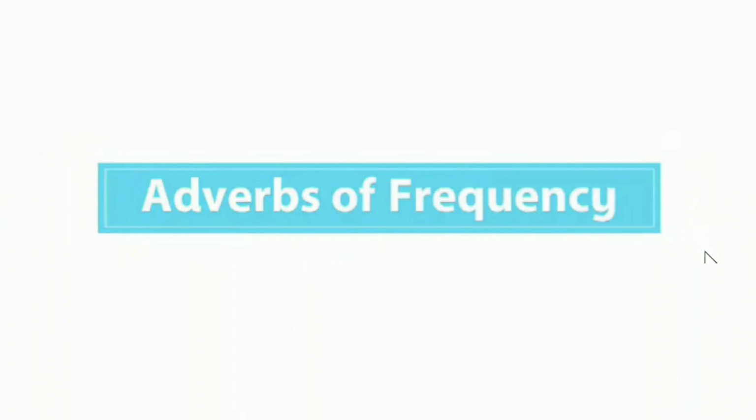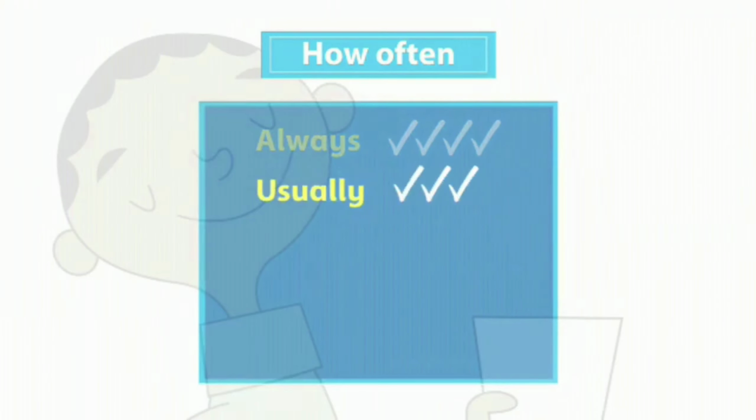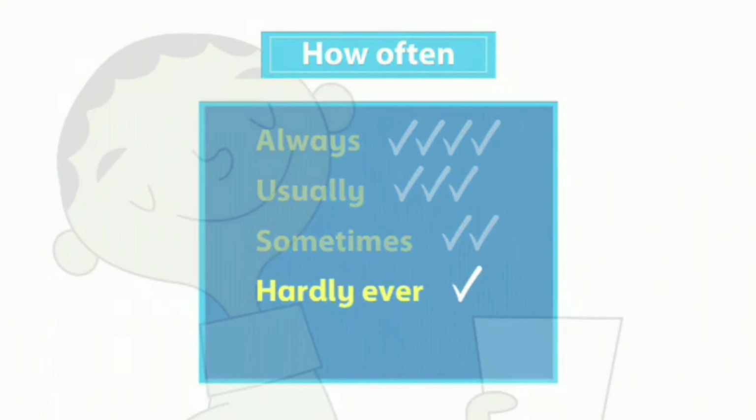Adverbs of frequency. We use adverbs of frequency to talk about how often we do something. Always, usually, sometimes, hardly ever, never.